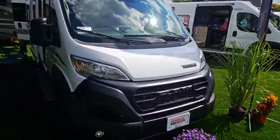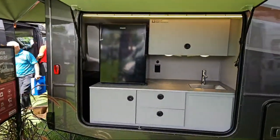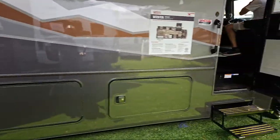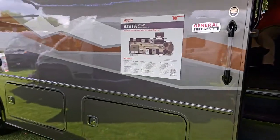Another Vista. This one comes with an outside kitchen, entertainment. Doesn't look like it has any slide out. Oh no, it does. All the right hand side is all slide out. Let's just go in and check it out.